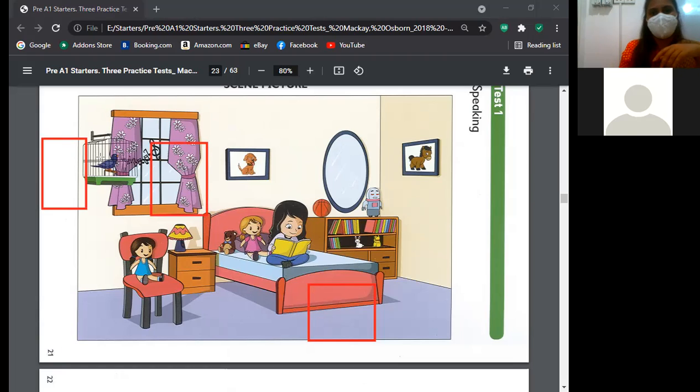Okay. Next one. Now take the object card of elephant and keep it between the chair and bed. Keep it between the chair and bed. What is the meaning of between? Yes. So you have to keep the card in here like this.